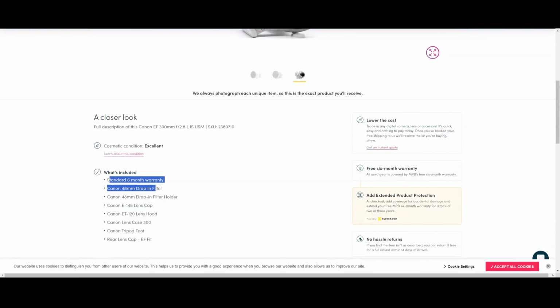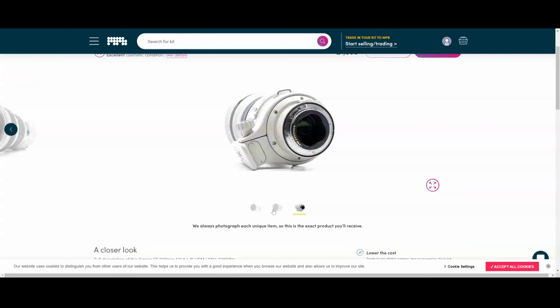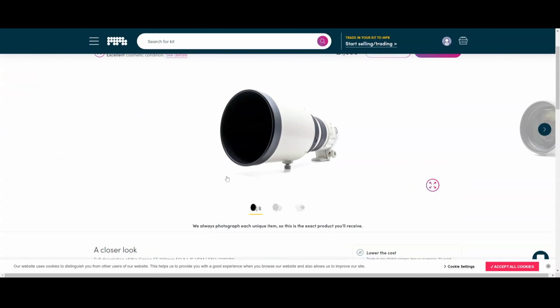Just make sure they list everything here and make sure the images are what they actually show. MPB again take photos of the actual item. Some places will just put a stock image in its place, so definitely worth making sure you check that as well. So let's move on from here. Let's look at some of the images we can get from the lens.